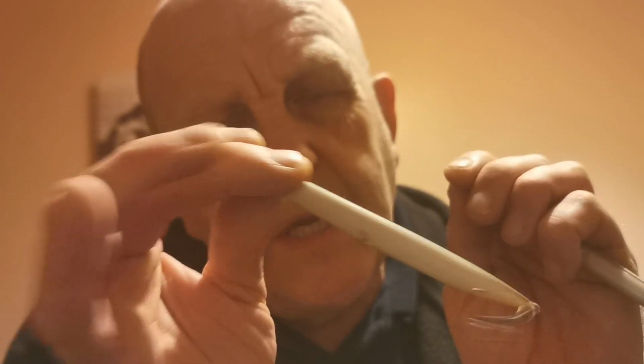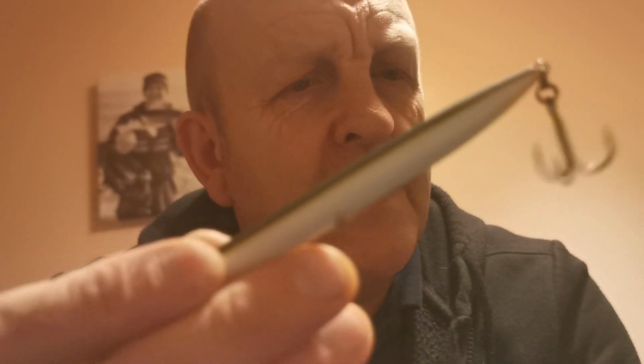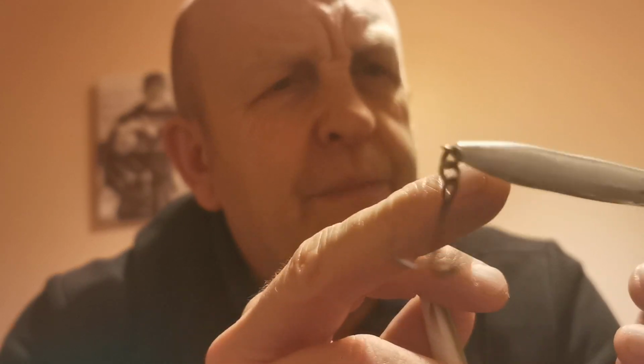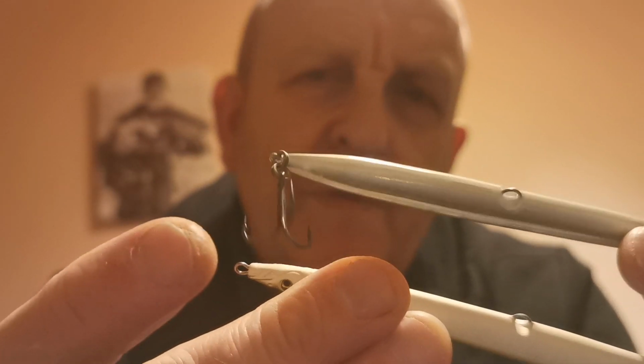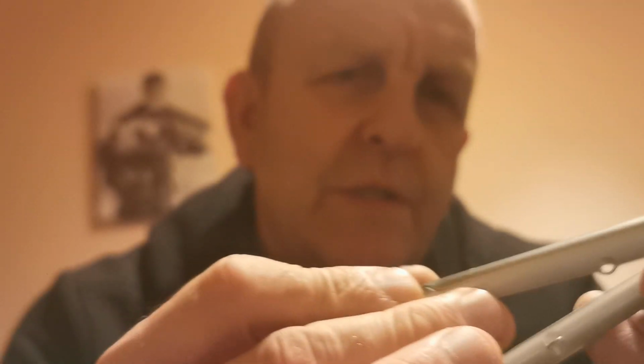They will swim towards by the surface, which is what we want with a surface lure. Earlier on in the year, absolutely blinding little lures they are. I can't think what one that is. I think that's a night something or other, that one. It's not that much different from that one, but silver belly, white belly, great little lure. Savage Gear pencil.